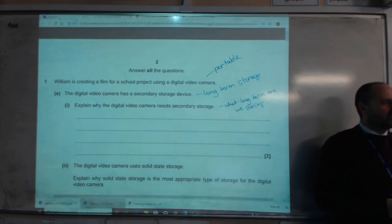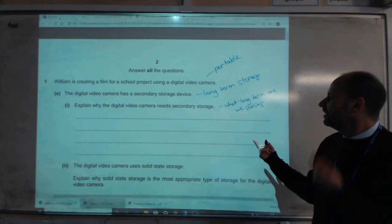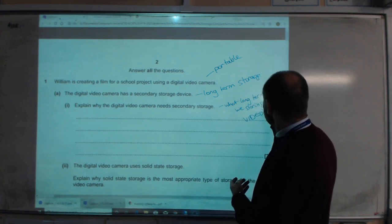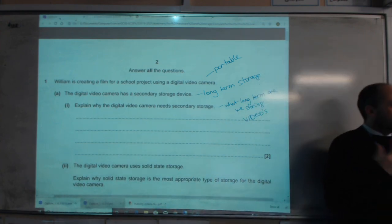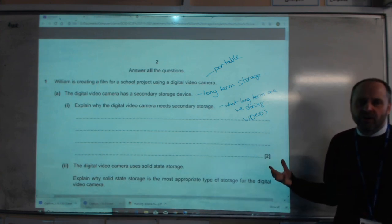Right, it's a digital video camera. So what are we going to be storing? Videos. Videos that we've shot. Okay, so yeah, that's what we're going to store. Videos. So we need to keep the videos that we've recorded. That's what the long-term storage is for.